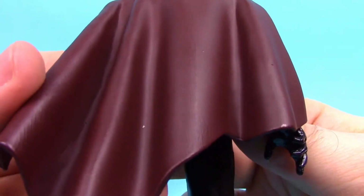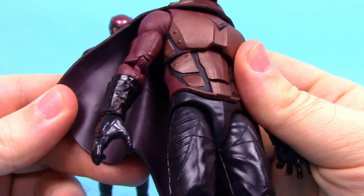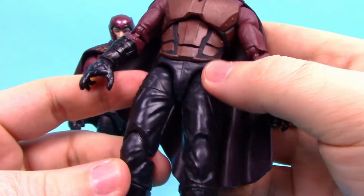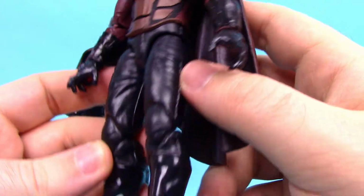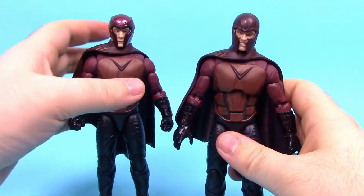It's kind of hard to tell, but it has a little bit of a texture look to it as well, and it's a dark color on the inside of it. Then he's just got black gloves on, as you can see, and then black leather pants that have some detailing in it all the way down to the boots that are just all black as well. So again, these are the exact same, just different faces.